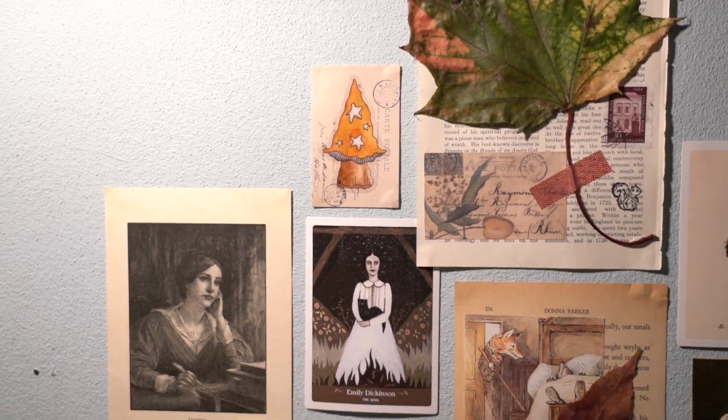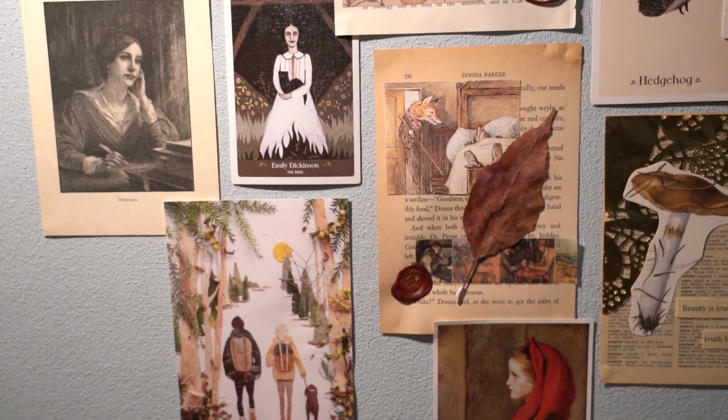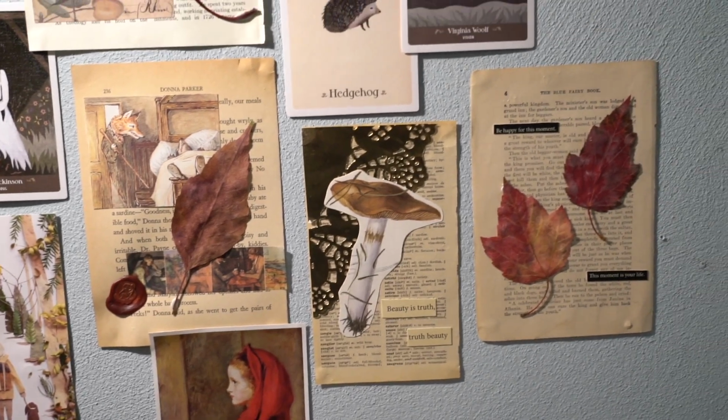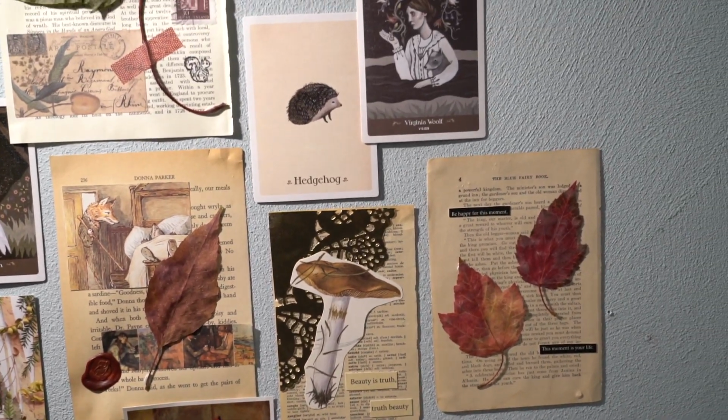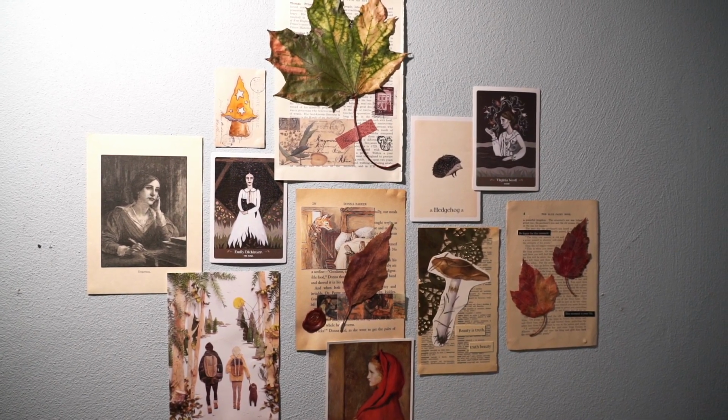Absolutely love the way it turned out. I think it really captures the coziness of fall, but it also has a touch of spookiness. And it focuses on nature and literature, which of course are two of my absolute favorite things in the whole world.